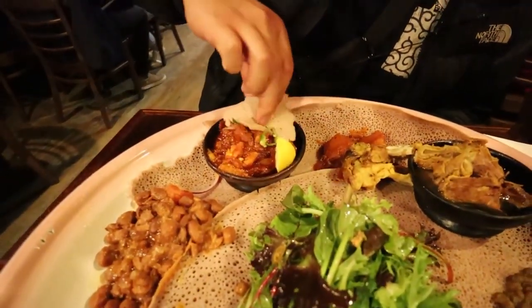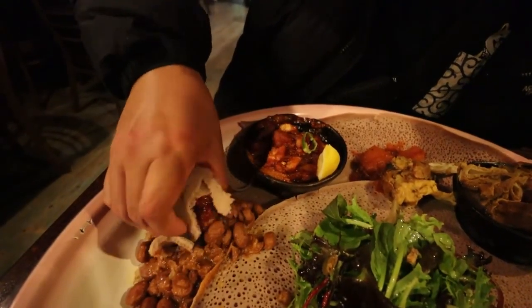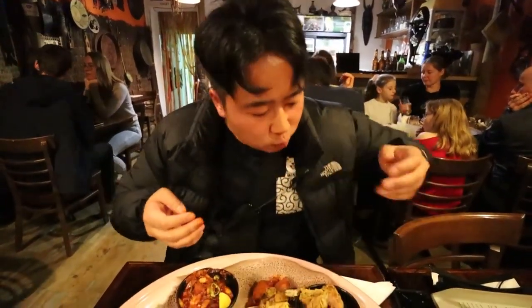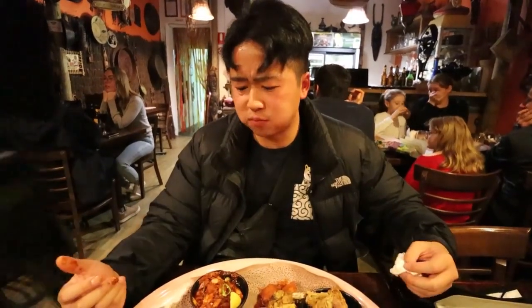Okay, not too bad. I prefer the fish because it has a lot more spices. I'm going to mix the fish with some lentils, some veggies, and see how it goes. We got the fish. Now we got the beans. Am I doing this right? It seems very strange, but oh, that is awesome. I love that.